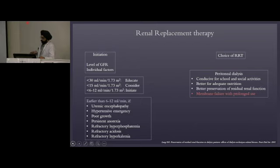And it has somewhat better preservation of the residual renal function. The decline in renal function is seen to be decreased with the use of peritoneal dialysis. But there are some side effects, like the patient can have peritoneal membrane failure with prolonged use, making this method ineffective as an RRT.